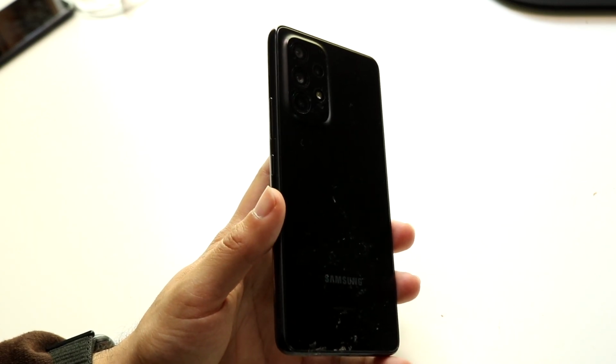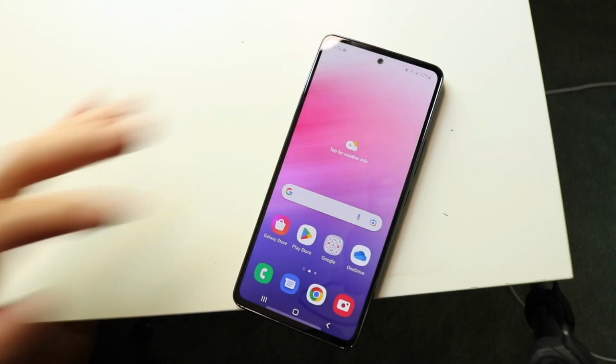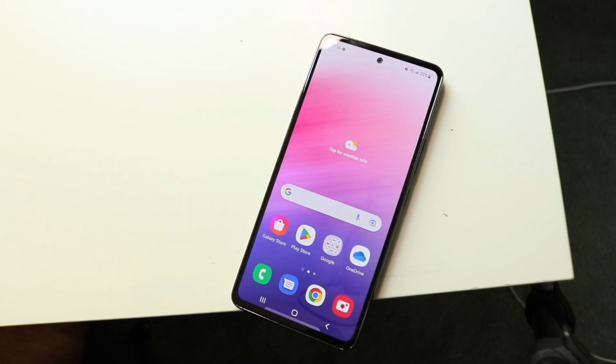It was a budget tier kind of phone, what Samsung was trying to make in 2022. So you have to remember that, and it's about 2 years old now. So let's go and see how this particular phone holds up.